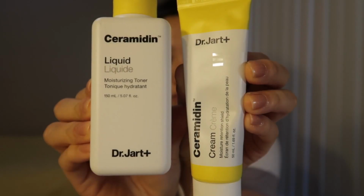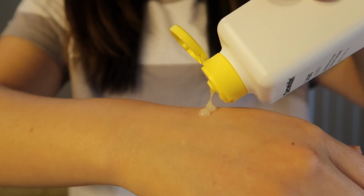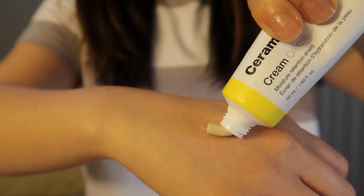Next up, we have the Dr. Jart Ceramide Liquid and Cream. The liquid retails for $36 and the cream retails for $32. The interesting thing about this is that it actually stems from science. Ceramides are made up of a sphingosine and a fatty acid, and they're part of the family of waxy lipid molecules. Basically these lipids help protect your skin from the environment and retain moisture. These products particularly are formulated for people with drier skin.